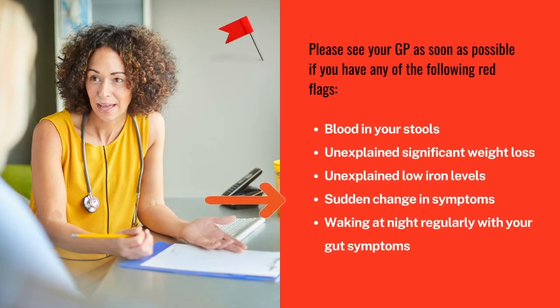And to finish up briefly, I want to also mention, now in a previous episode, we've looked at the red flags, and if you have any of these, I want you to go and see your GP. Now, if your constipation is a new element, you didn't have constipation until recently, you've always been somebody with loose stools, and suddenly constipation has become a problem, so you've had this sudden change in symptoms, that is a red flag, and you must go and see your GP about that and just check that there isn't something else going on.